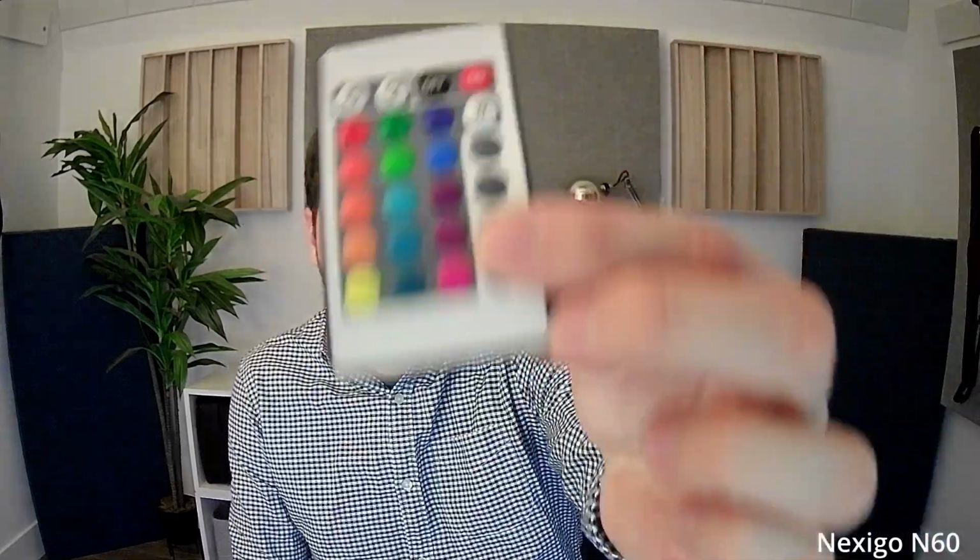Let's go ahead and check it out in low light. Okay, so here we are in low light, and same thing. It is super sharp. That is really interesting. This is definitely the sharpest of the cameras that we've tested today. I think it's doing a pretty good job here. We'll have to check out the frame rate in a moment, but it does not look very noisy.